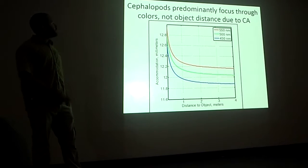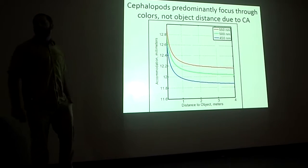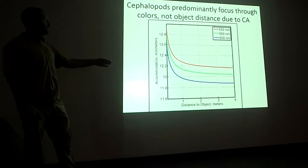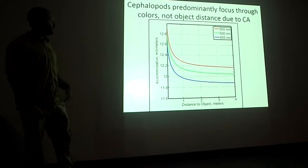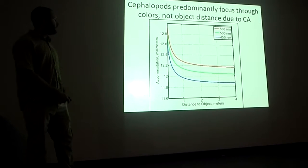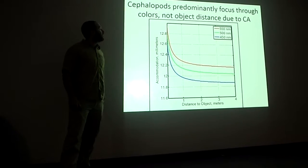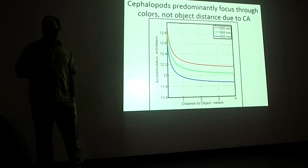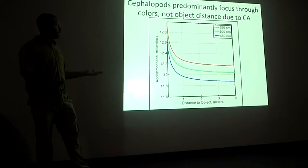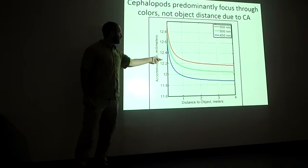All right, so they predominantly focus through colors and not actual object distance due to chromatic aberration. Here you see through a simulation, if the distance to the object is beyond 1 meter for a 1 meter sized cuttlefish eye, they're actually focusing through colors. So the accommodation point of best focus at 550 nanometer monochromatic light is quite different than the best focus for blue light.